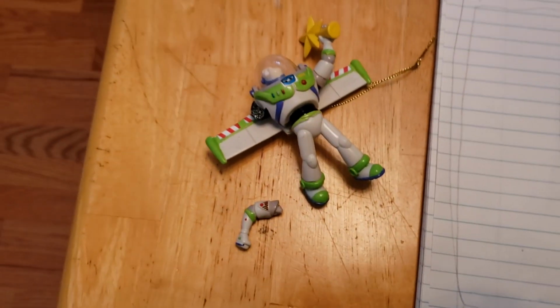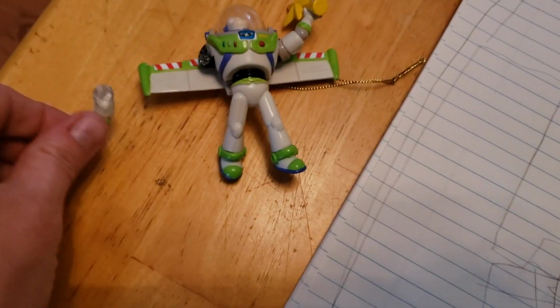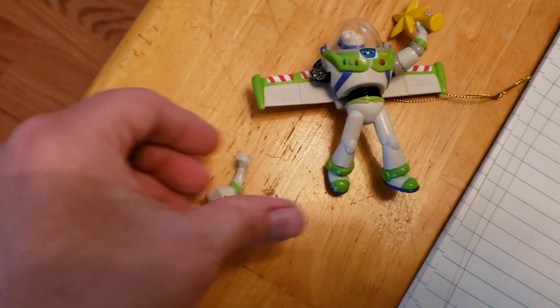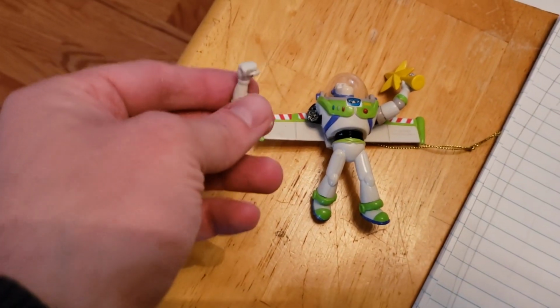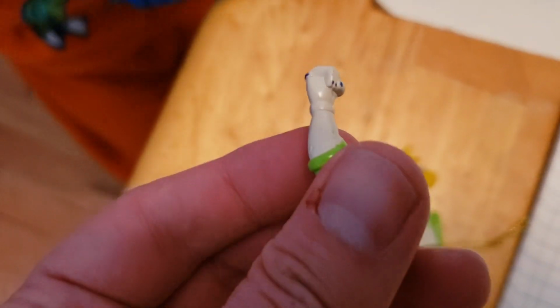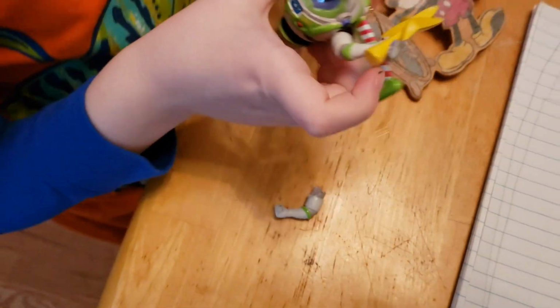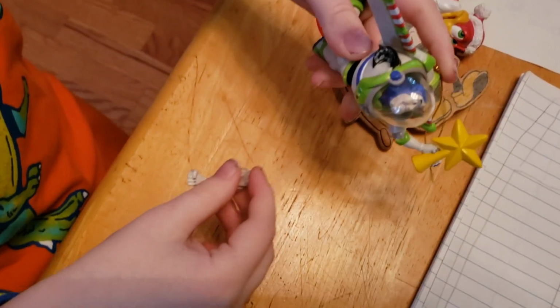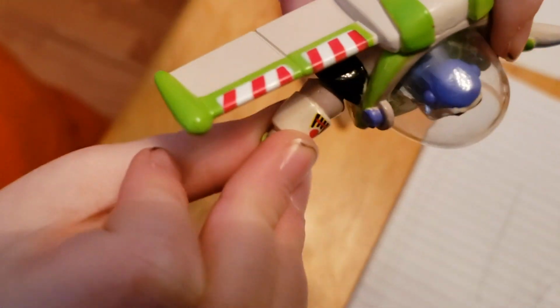We didn't have a lot of ornament casualties this year, but taking Buzz off the tree, he did take a tumble, and his arm fell off, and I think this is hilarious, because now he's movie accurate. Hi, fellas! He's movie accurate now, because in the movie, he lost his arm too.